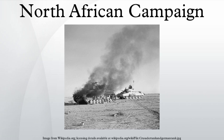Following the initial success, the forces of Operation Compass pursued the retreating Italian forces. In January, the small port at Bardia was taken, soon followed by the seizure of the fortified port of Tobruk. Some 40,000 Italians were captured in and around the two ports, with the remainder of the 10th Army retreating along the coast road back to El Agheila.